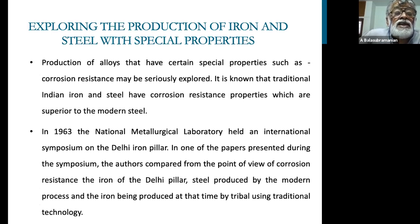For example, in 1963, the National Metallurgical Laboratory held an international symposium on the Delhi Pillar. One of the papers that were presented shared a very interesting study. What the authors did was they compared, from the point of view of corrosion, the resistance of the Delhi iron pillar, the steel produced by the modern process, and the iron that was being produced at that time, around 1963, by the tribals using the traditional technology. Next slide.